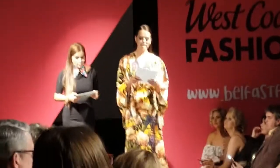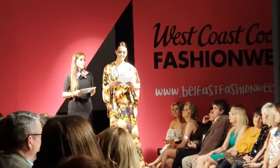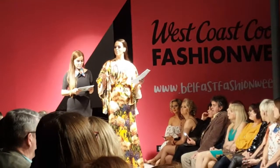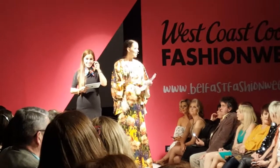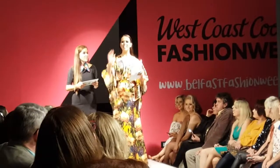From the collections of our local high street stores right here in Northern Ireland for spring summer 2017. So we're going to open with some seriously sexy lingerie from Boo Avenue. Woo! Yes. Woo!